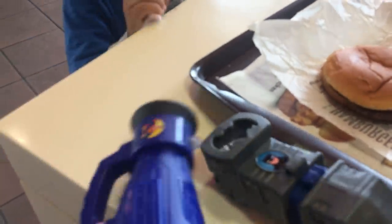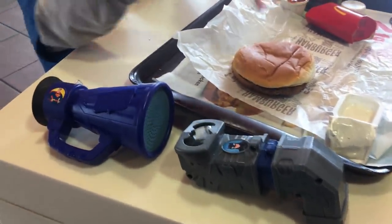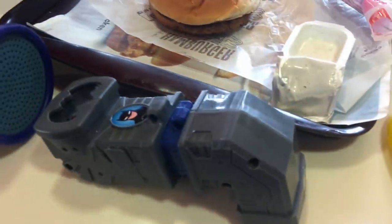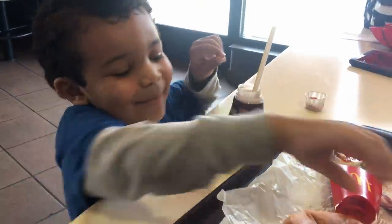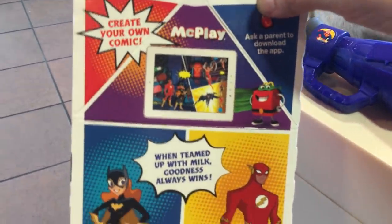So basically, I believe there's a few more toys that came for the Justice League, but so far our location got these two toys, which are pretty neat, and then we got a Bumblebee mask, which is pretty cool too. That's pretty much the Transformer mask. So that's pretty cool. We'll have to come back in a few days and see about getting the rest of them. And then the Happy Meal just has create your own comic.